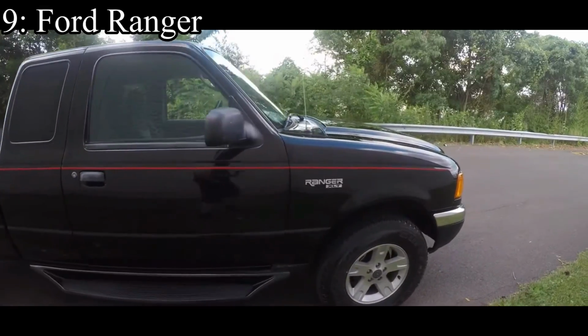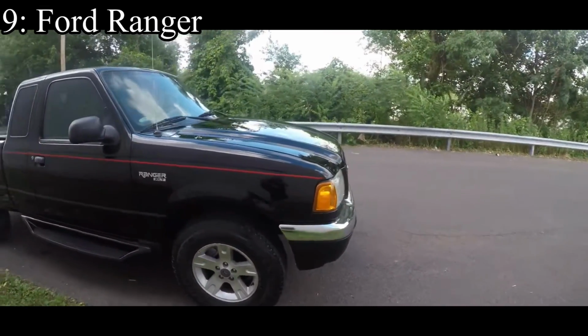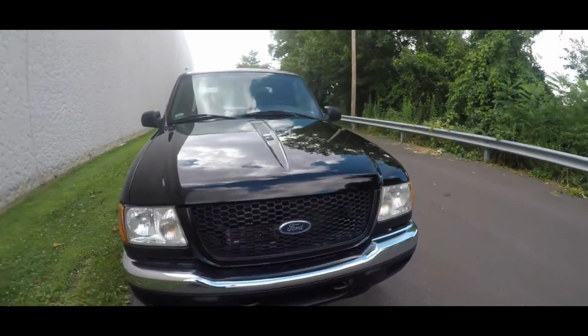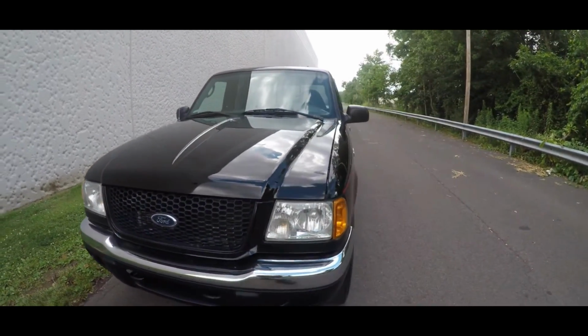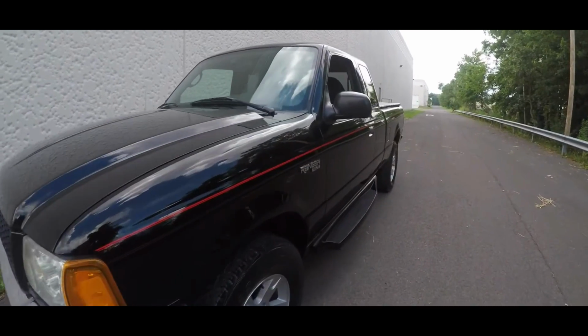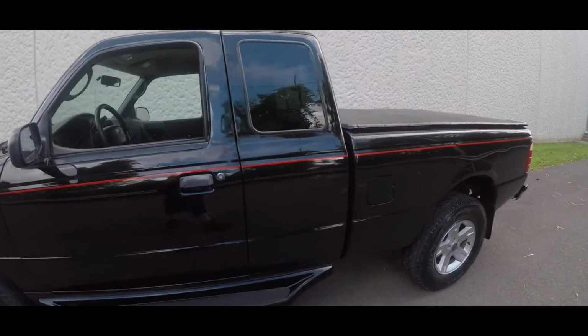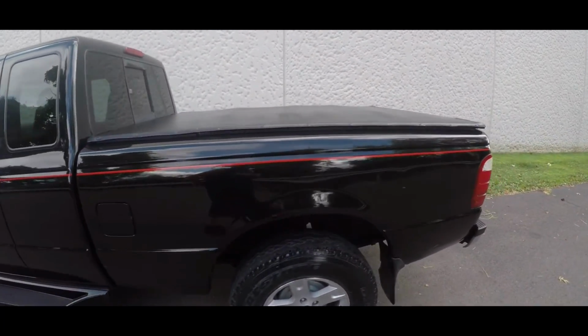To start us off, I want to talk about a truck that everybody in the goddamn world knows and loves, the Ford Ranger. The Ford Ranger that we're going to be talking about today is the 3rd generation Ranger. So that's from the years 1998 to 2012. Yes, that's an extremely long runtime. And it did come with a bunch of different engine options, but they all can be found for just dirt cheap. So it honestly doesn't matter. Whichever one you want, go for it.